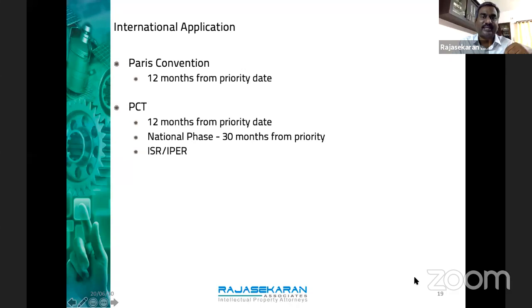See, today you file in India, tomorrow you cannot file in US. So when the US application is taken for examination, the examiner will say at least one day before your date of filing, there's already another application pending before the Indian Patent Office. It is published. So you cannot go and argue, no, that is my application. That is not allowed. Okay, you'll have to file at the same time.